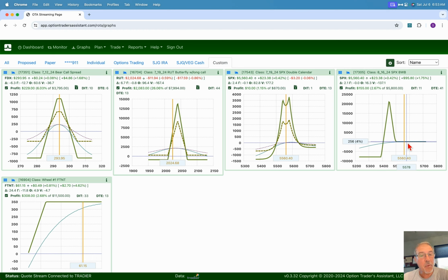I will probably be looking to get on another RUT trade, possibly this next week if conditions are right. A couple things I'm looking for is maybe a little bit of pickup in volatility with a little bit of a pullback, which might be a good opportunity to add one, or at least a pullback to the middle of the range in RUT, and it's close to the middle of that range right now. Something to where RUT might be predictable within a certain range so that I can do a butterfly and have an expectation of it staying in a certain zone.